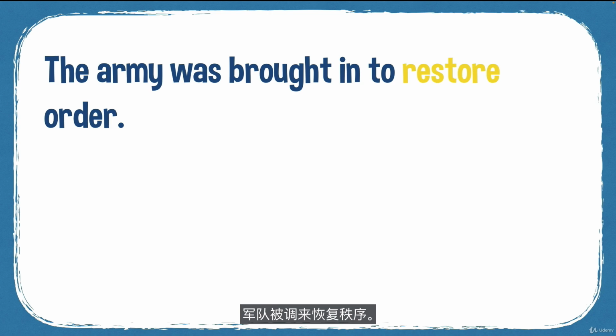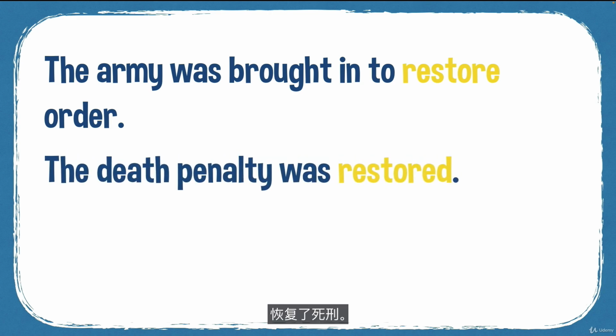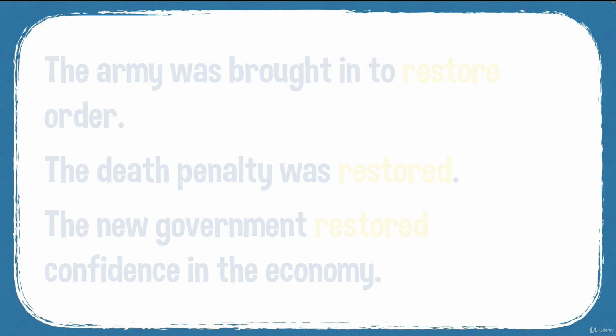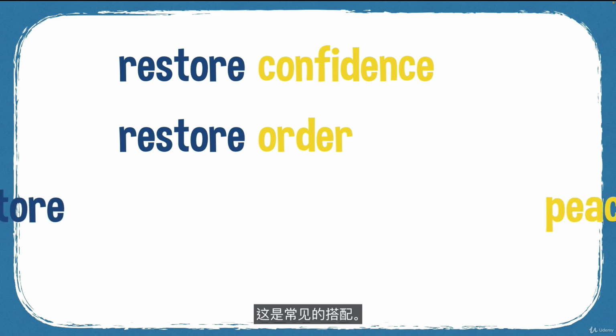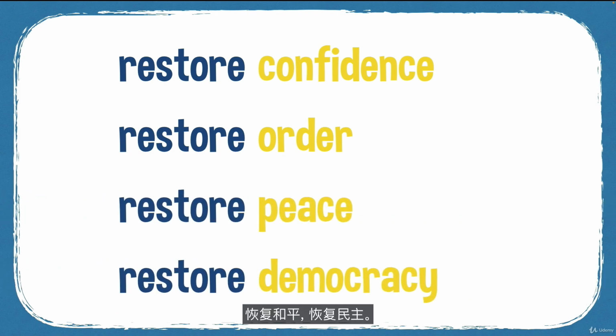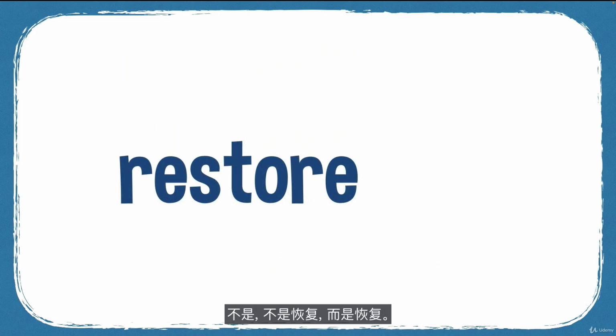The army was brought in to restore order. The death penalty was restored. The new government restored confidence in the economy. And we restore confidence. Restore order, that's a common collocation. Restore peace. Restore democracy. Note the pronunciation of restore, not restore, but restore.